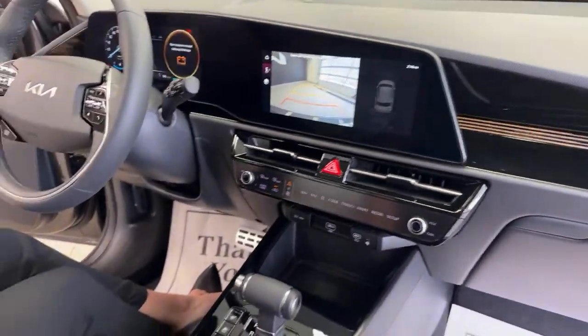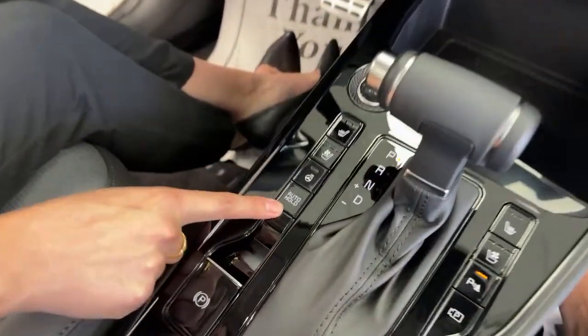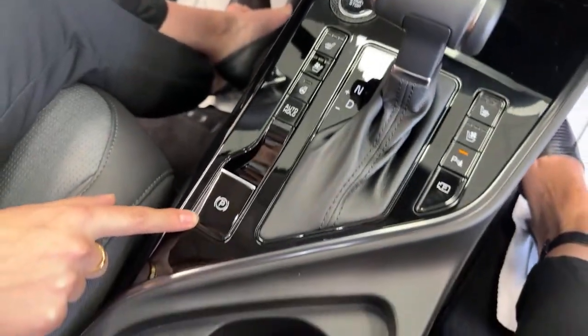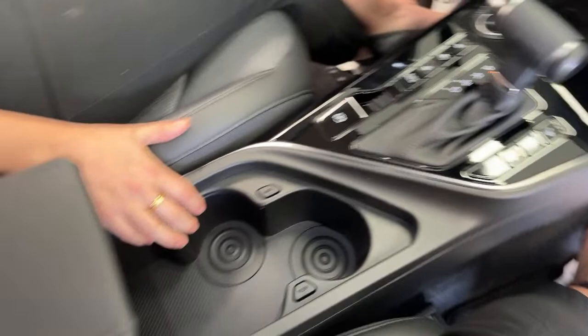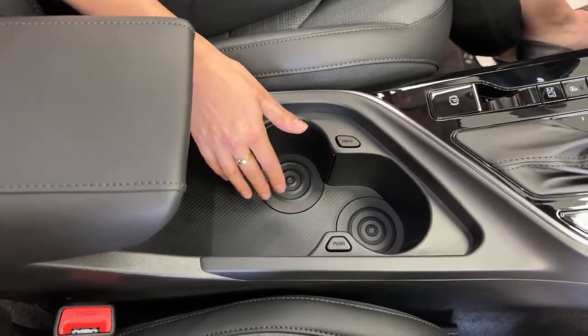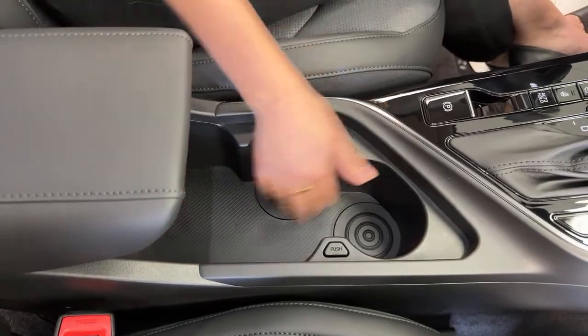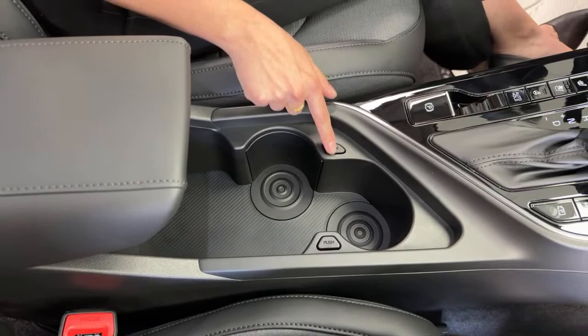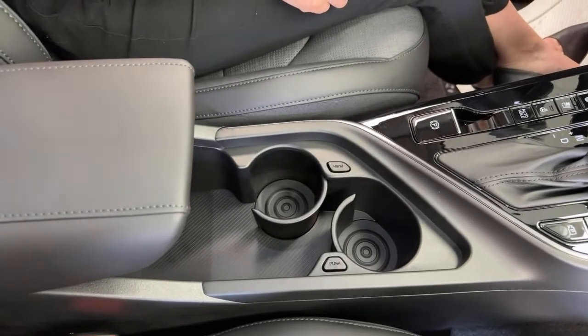Yeah, literally. You're also going to have auto hold, whether or not you want to have that enabled or not, and then your electric parking brake. The cup holders here, they are cup holders, but they're also phone friendly. So as we know, phones are getting bigger. Your phone will be able to slide right in here, probably a small tablet as well. And if you want a tighter fit for your cup holders, boom, nice and comfy.